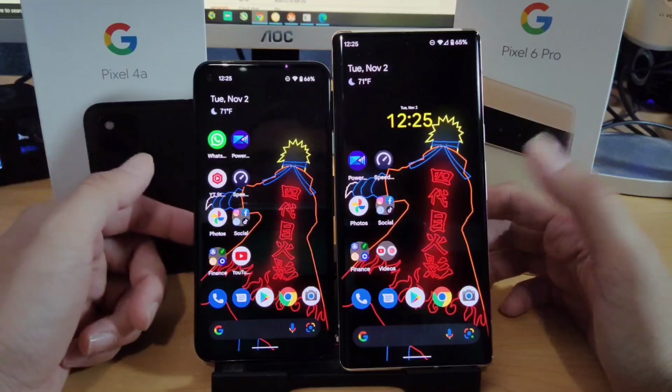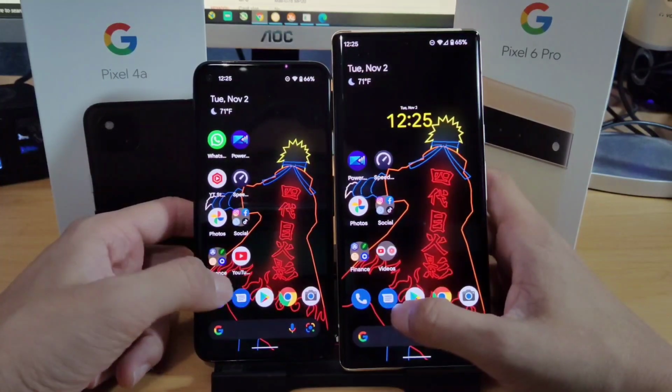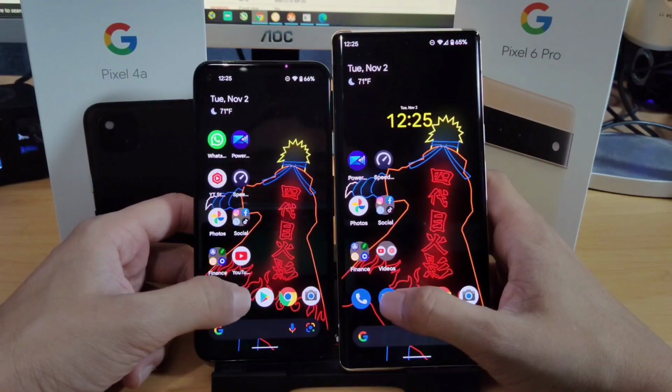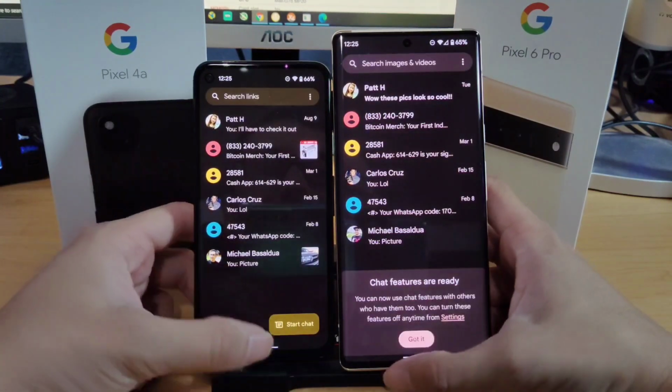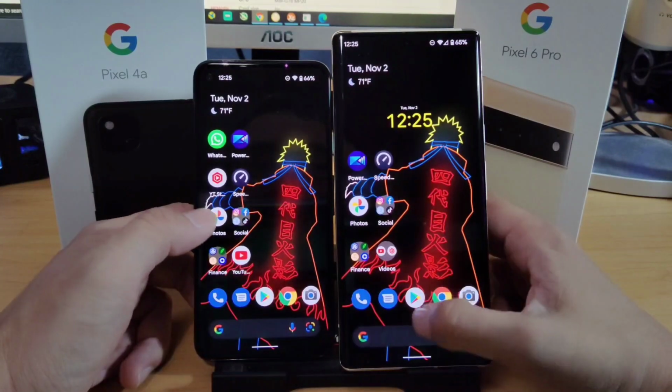Okay, going back to the home, let's go ahead and just check out the Messenger app now on 3, 2, 1. Okay, so not too bad. It looks like the Pixel 6 Pro won, but not by a long shot.